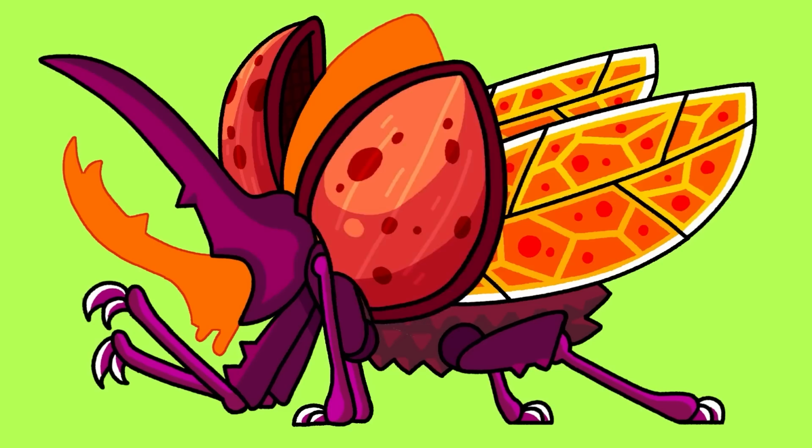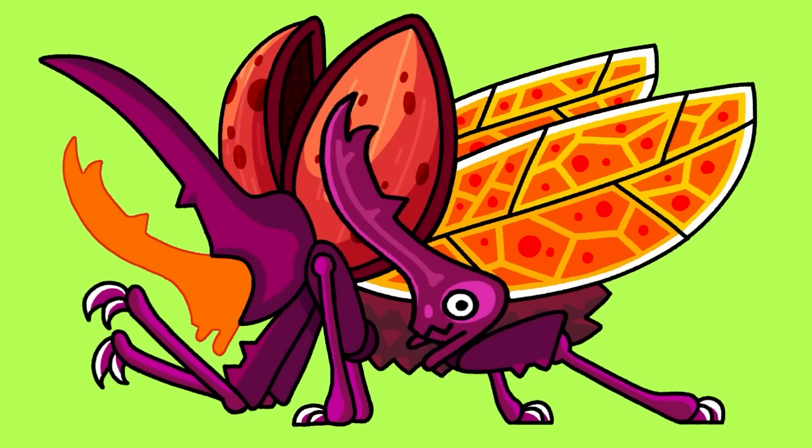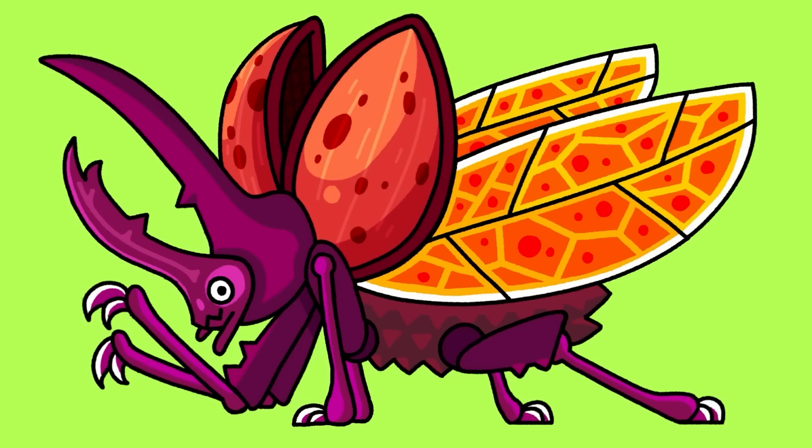Hey, this piece has some pretty spots on it. Oh, and look, it's got a tiny head. Oh, this bug looks very strong. Do you know what it is? I think I know. That's right, it's a Hercules beetle.